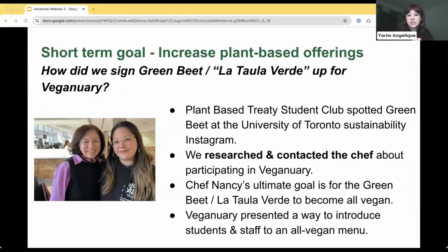The next slide is our short-term goal, which is to increase plant-based offerings. You might be wondering, how did we sign the Green Beat and La Taula Verde for veganuary? Essentially, we, the Plant-Based Treaty Student Club, spotted the cafe in an Instagram spotlight from the sustainability department at the University of Toronto. We spotted them in a video which featured the Green Beat's vegan empanadas and organic ingredients.